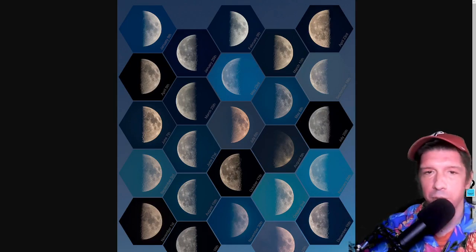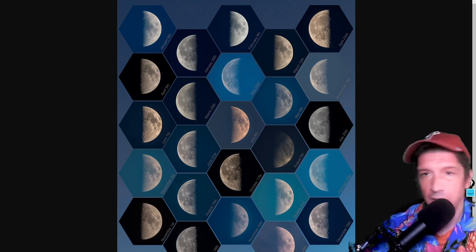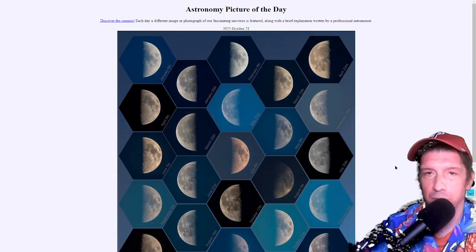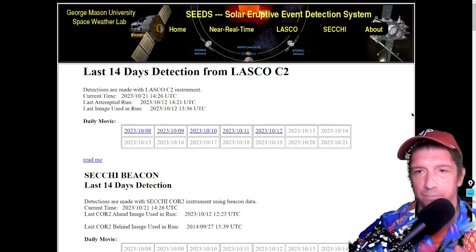Next, the astronomy photo of the day, and it's showing first quarter, how during different times of the year, the opposite side of the moon gets illuminated during first quarter. It's showing first quarters from the year 2022. All 24 of them, I guess. I don't know. I'm not a moon specialist, but there you go. apod.nasa.gov if you want to read about first quarters. I'm not that excited about it.